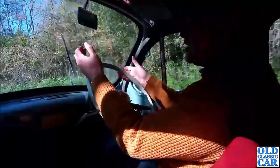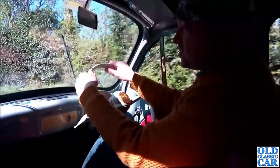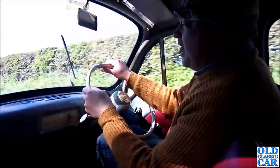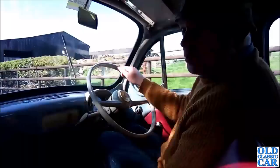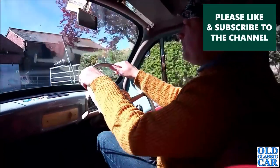This car, the chassis number is 1953 or thereabouts, and it was put on the road registered here in the UK, which is a UK assembled car, in 1954. So what else can we say about the driving experience? Like I say, it's quite noisy when you're accelerating. It's alright once you're into top, into third.